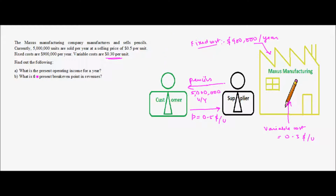So with this information, first we have to find out what is the present operating income for a year. So we know how many units are being sold and at what price per unit. We also know what is the fixed cost and the variable cost per unit. So with this information, we have to find out how much is the operating income for Maxis Manufacturing Company. Second, we have to find out what is the present break-even point in terms of revenues. So basically, we have to find out how much revenue should the company Maxis Manufacturing earn in order to recover all its costs, thereby making it a break-even point. So let's find out these details.